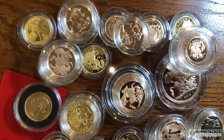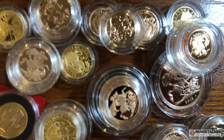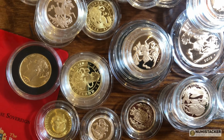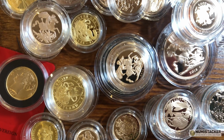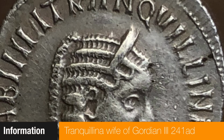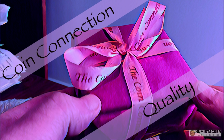I referred to the Piedfort Sovereign the Coin Connection have sent me, and there'll be an unboxing of that. As you can see, it's been a great day full of very beautiful proof coins and this absolutely lovely Roman coin as well, which is going in for grading. And now to the matter at hand.